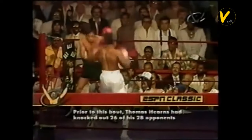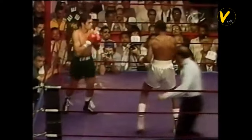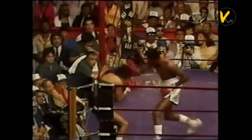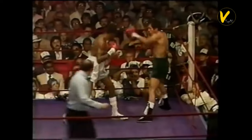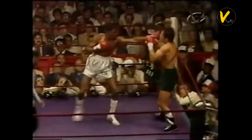Everything on target. Bang for the body, back upstairs. Pepino has got to try to do something. Thomas Hearns in white, Pepino Cuevas in green, taking some punishment. Look at these shots. About 7 unanswered punches. Referee Cristodulo looks in to make sure that he's in the fight for Pepino Cuevas. He's a great and terrific champion.